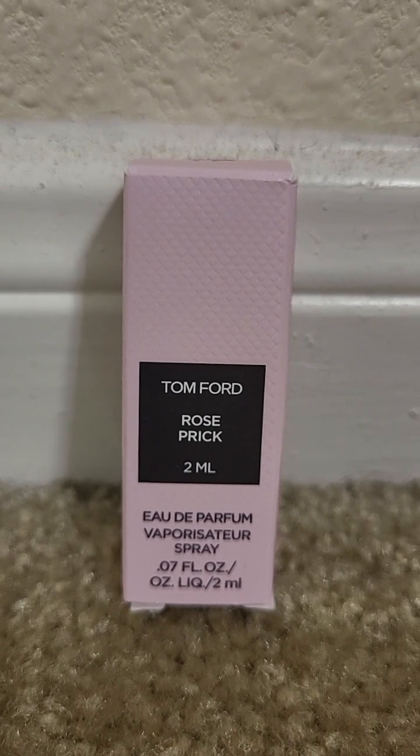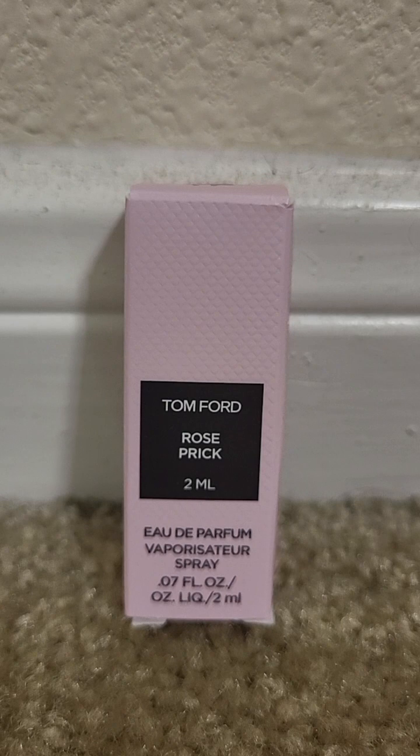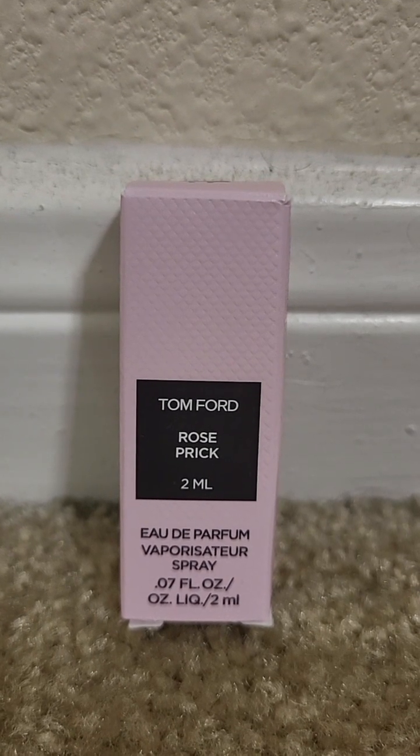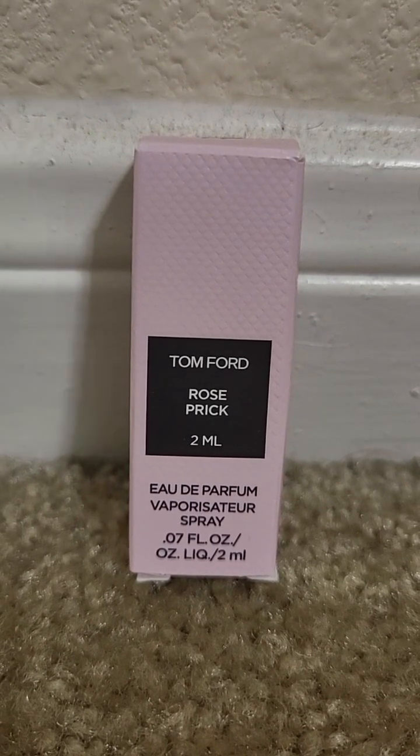I see it's kind of popular on Fragrantica compared to the other Tom Ford rose fragrances. I don't really know what people think about this. I haven't watched or read too many reviews.